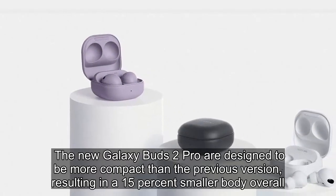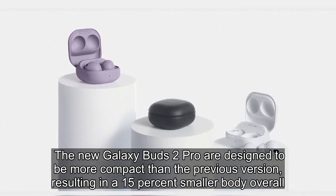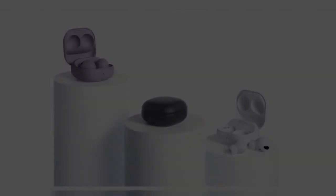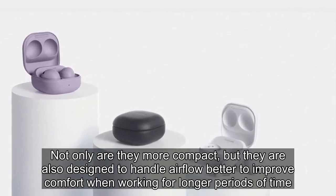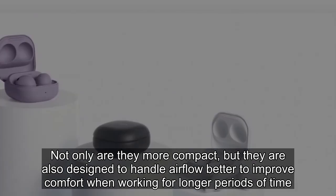The new Galaxy Buds 2 Pro are designed to be more compact than the previous version, resulting in a 15% smaller body overall. Not only are they more compact, but they are also designed to handle airflow better to improve comfort when working for longer periods of time.